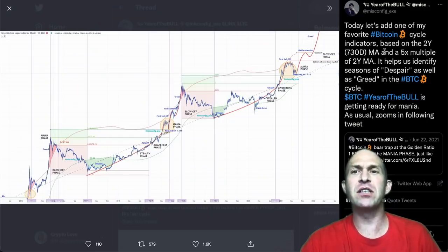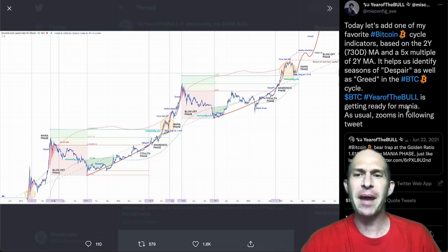And if we take a look at this chart here, let's add one of the Bitcoin cycle indicators based on the 2-year MA and 5x multiple of the 2-year MA. It helps identify seasons of despair as well as greed in the Bitcoin bull cycle. This is getting ready for the mania as usual. Zoom in on the following tweet.